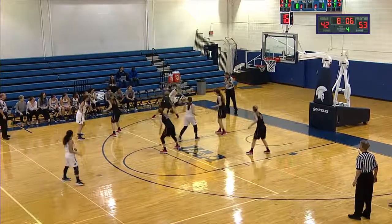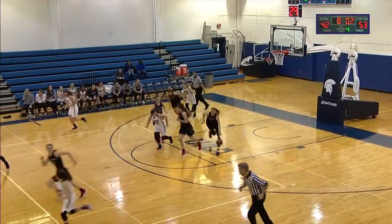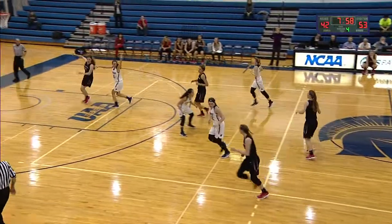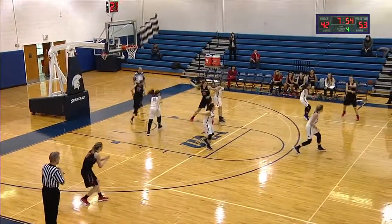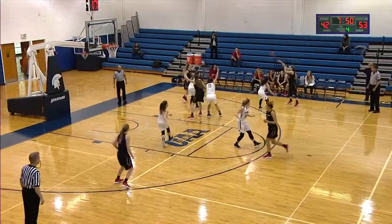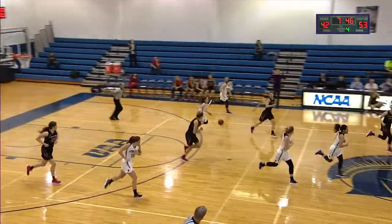So Higgins is on Hellman. Higgins with long arms, and she's creating a little bit of a challenge right now for Hillary Hellman. Higgins at 6'1", but very athletic. We've seen her, she's with the basketball now. We've seen her dribble it like she's a guard. And her athleticism allows her to guard a scorer like Hellman.